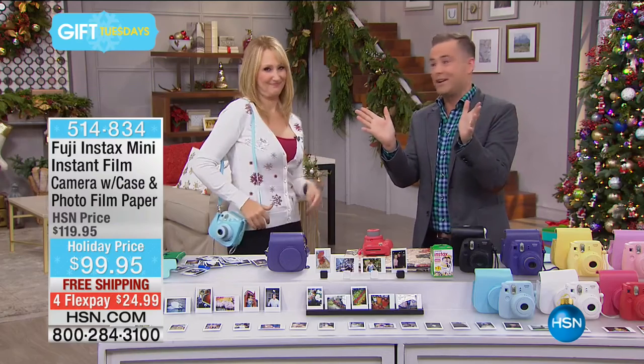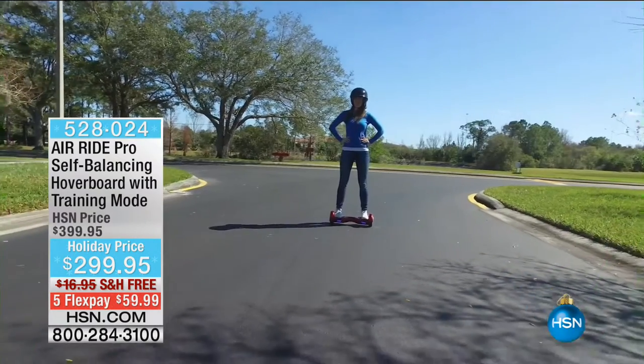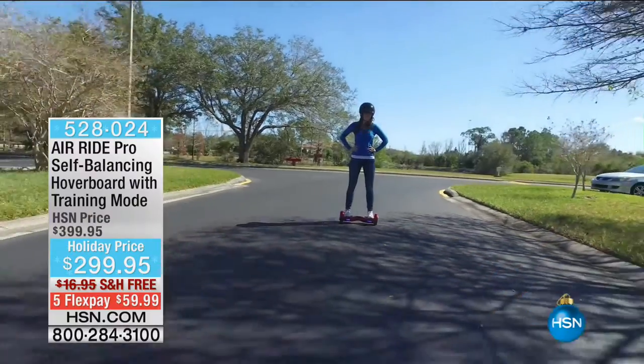Great gift for anybody in your family, ageless as well. Did you see this? Have you seen this hoverboard? I have seen it. Well, let me tell you, fun. It's $299. We don't have enough to do a presentation, but it is available.